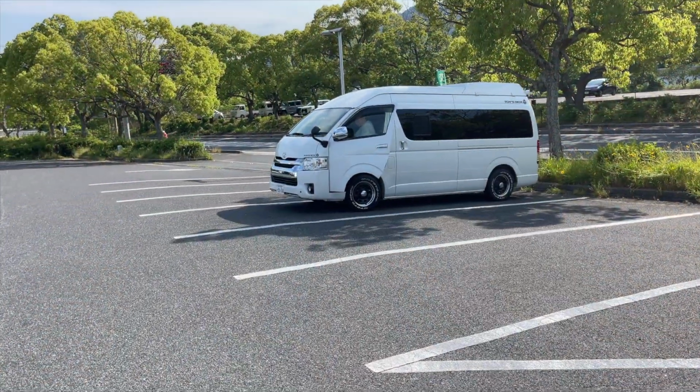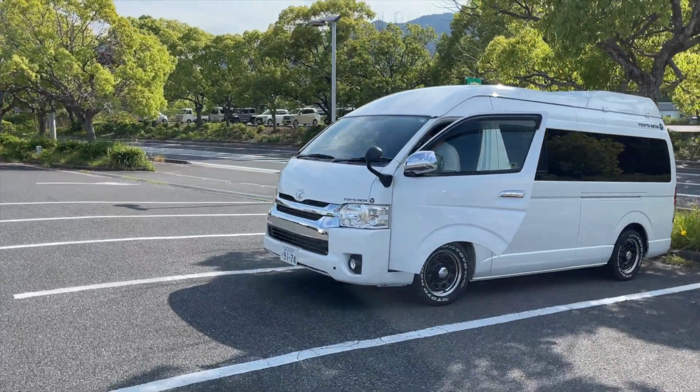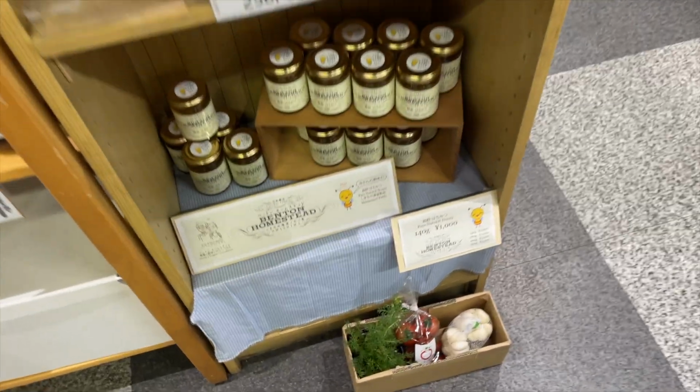Okay, on to our next Michi-no-eki. Right now we're just bouncing around at each Michi-no-eki until we decide to stop. It's about 4 p.m. So guess what we found?